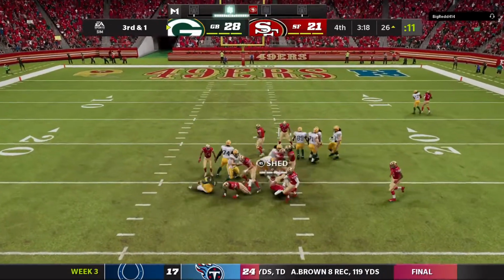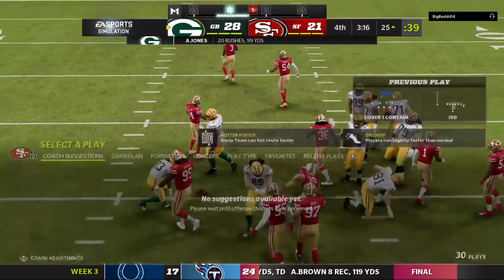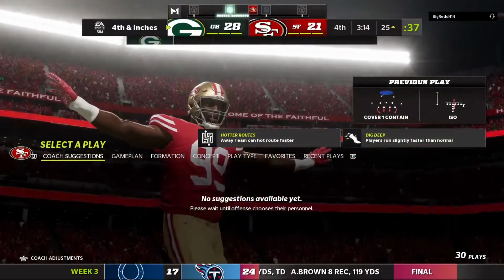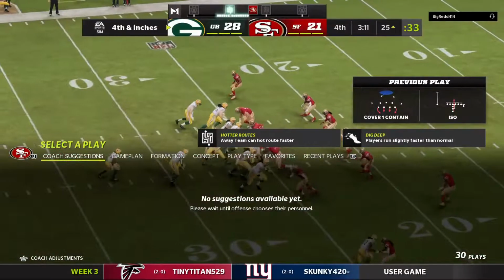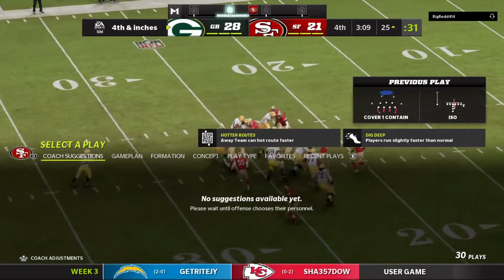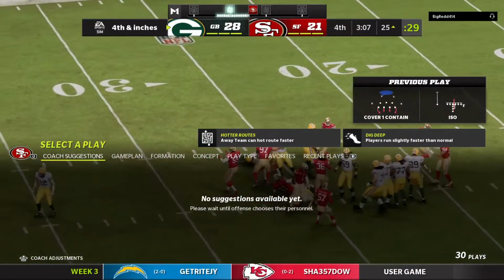Rodgers with a give. It's Aaron Jones. And he won't be close to a first down as he runs into a wall right around the line of scrimmage. They'll be marked inches short. No gain on the play. And that's going to lead to 4th down.